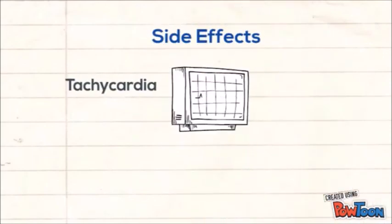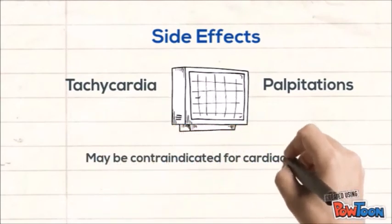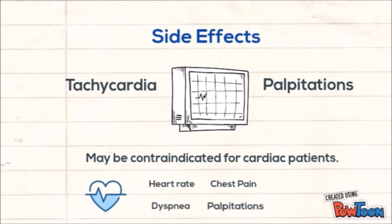A major side effect of beta-2 agonists is tachycardia and palpitations. Use with caution in patients with cardiac problems due to the ability of the medications to stimulate beta-1 receptors in the heart. In these patients, assess heart rate and tell the patient to report chest pain or discomfort, shortness of breath, and palpitations.